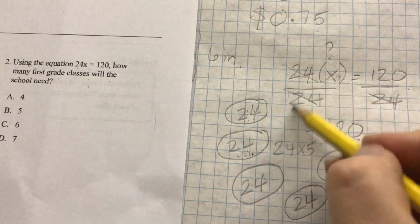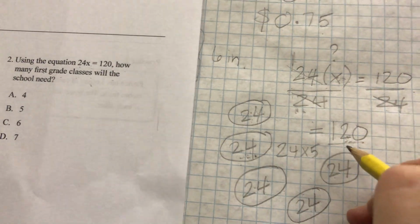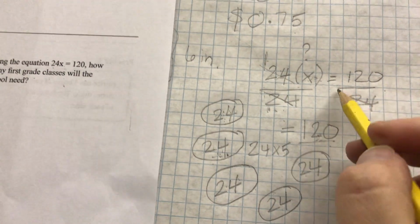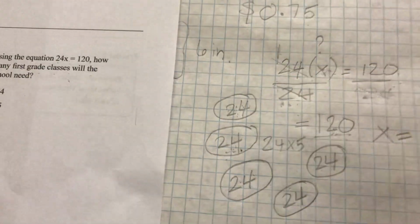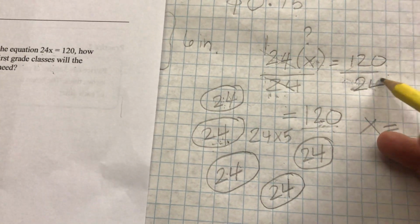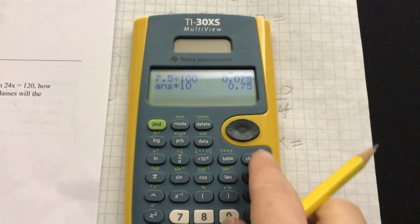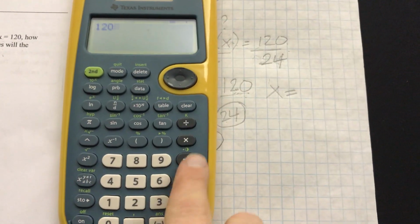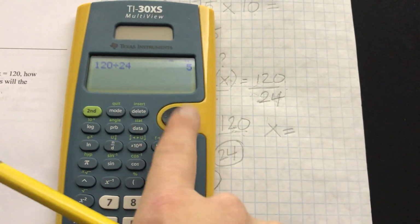That way I will have 24 over 24. This will turn into 1. 1 times x is just x. So I'm going to have x equals 120. Sorry, that should not be crossed out. Beg your pardon. 120 divided by 24. Okay, so I'm going to get my handy dandy calculator, which you have on the test, by the way. You have pencil, paper, and calculator. 120 divided by 24 is going to give me 5.